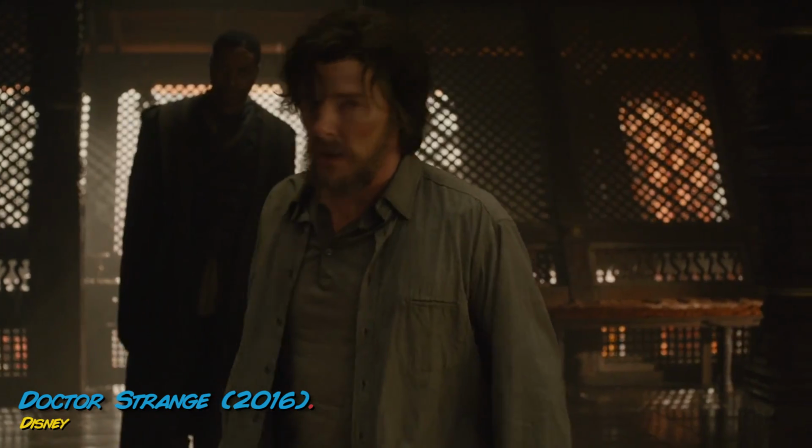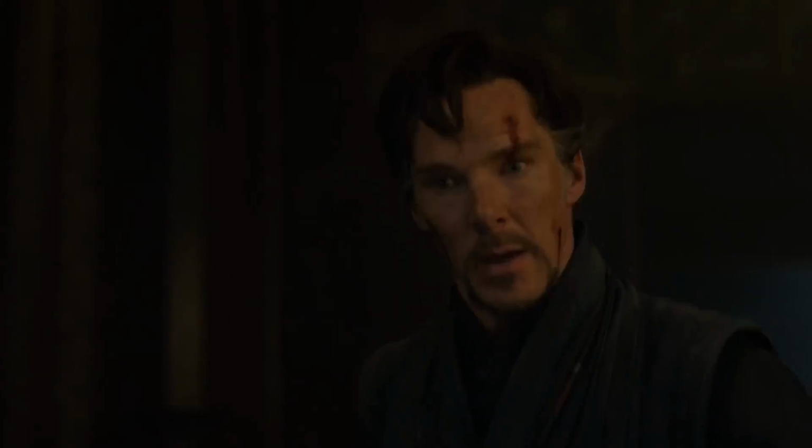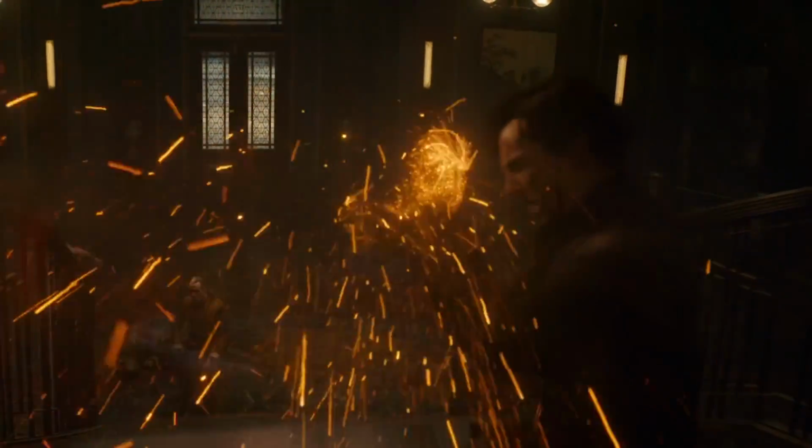Final battle in Doctor Strange. Although Doctor Strange's cinematic debut had a predictable plot, we thoroughly enjoyed the action sequences and complex visuals.